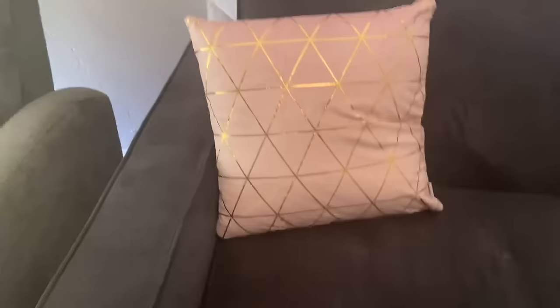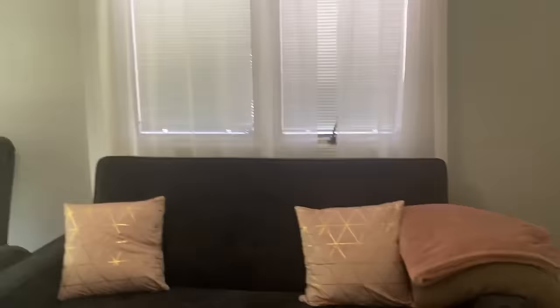And then the pillows came too. They're pillowcases, because I like to get the pillowcases so that I can wash them. And then I buy the inserts separate. And I bought that blanket too a while ago. But it's all coming together. I love it.